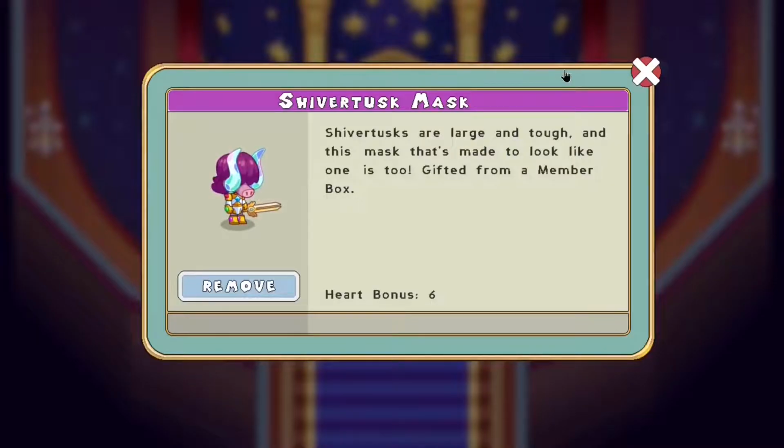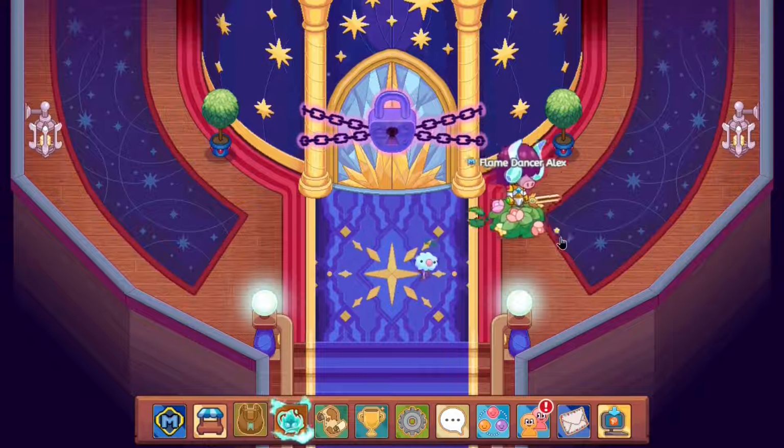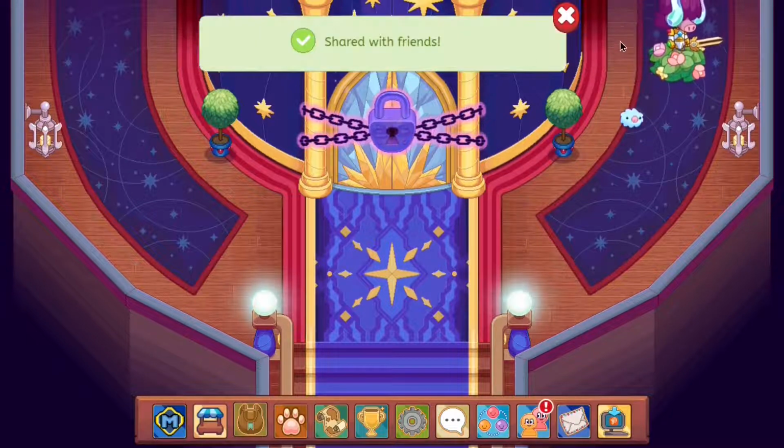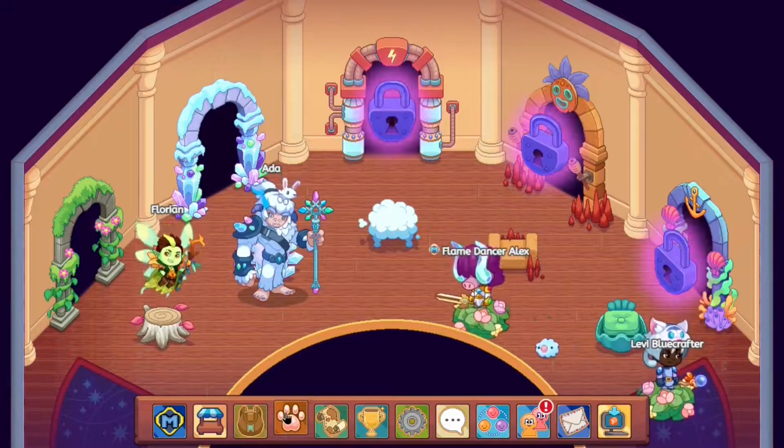Right, as you guys can see, it says it's made to look like a Shivertusk. I don't know, it looks kind of creepy walking around with this on your head. Everyone's gonna be like, have you heard about the guy who killed a Shivertusk? He killed a Shivertusk? Alright.